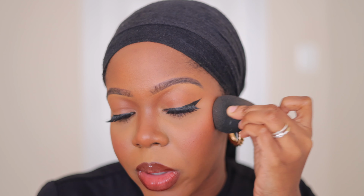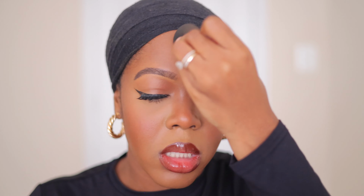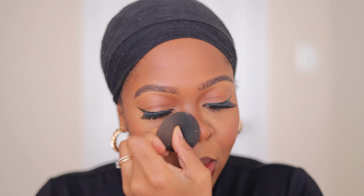But I also like to go in with the One Size Until Dawn Mattifying Waterproof Setting Spray. I just give it a little shake and I go ahead and mist that on. And you should probably have it further from your face, but that's whatever. And then I just take my beauty blender again to go in and just press all that stuff in that I sprayed into my face. Just press it in, make sure everything's seamless and beautiful.